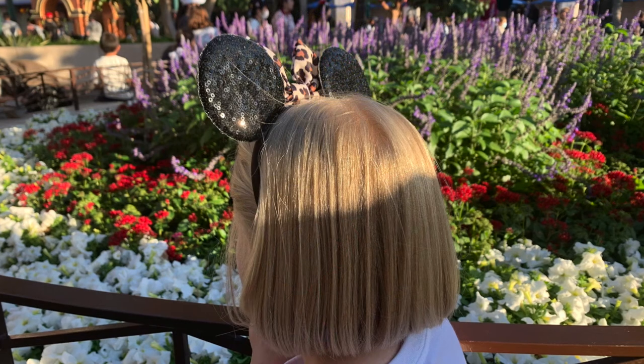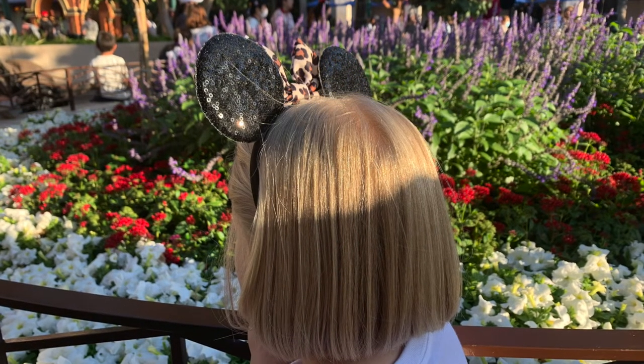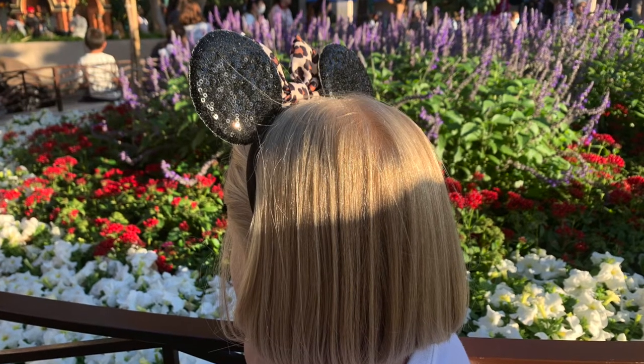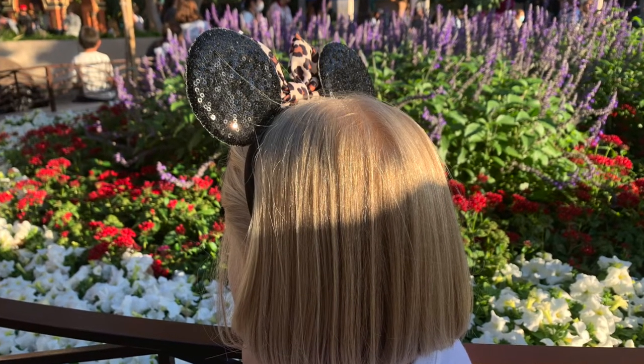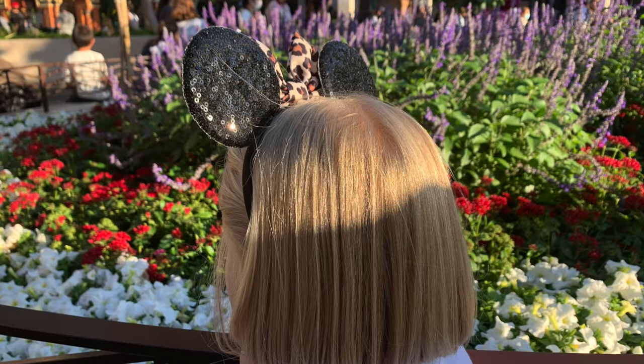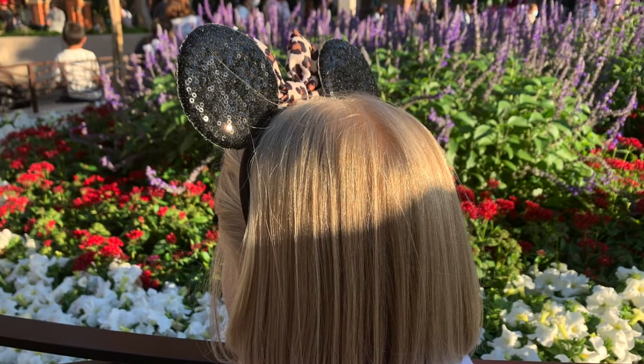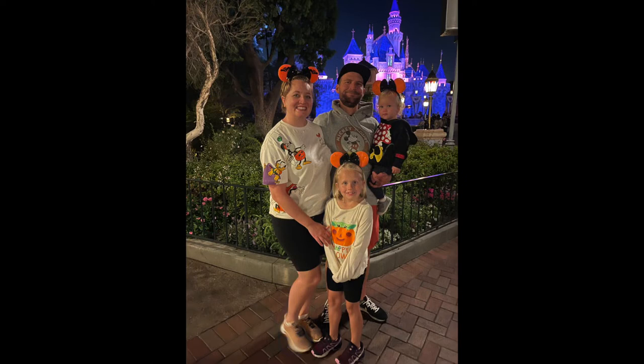Instead of buying those massive, heavy Minnie Mouse and Mickey Mouse ears in the park that are super expensive, I usually just pick up a cute little pair off of Amazon. That way I'm not super heartbroken if they get lost or broken, or my little one rips it off the second, you know, we put it on after the quick photo op. It's not going to break my heart because I didn't spend $40 on it.